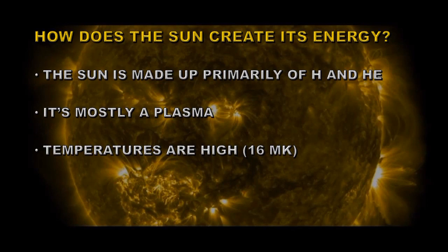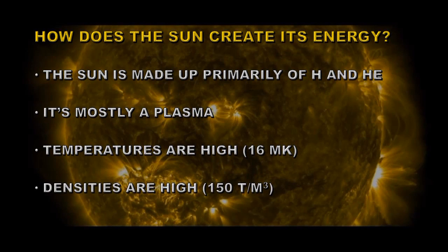Inside the Sun, in the core of the Sun, the temperature is very high. It's about 16 million degrees Kelvin. It is also very dense in the core of the Sun because of the weight of the overlaying layers of the Sun, and its density is estimated to be about 150 tons per cubic meter. Now that compares with gold, which is just under 20 tons per cubic meter. So the density in the core of the Sun is nearly 8 times more dense than gold. And remember, this is still a fluid, so some very strange things are going to happen under those circumstances of high temperatures and high densities, and one of them is nuclear fusion.